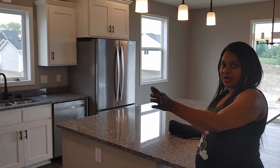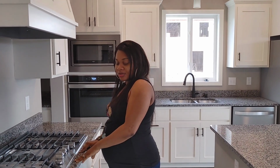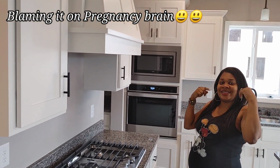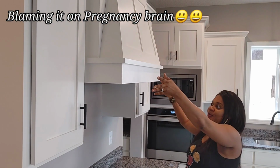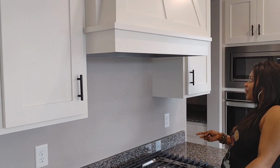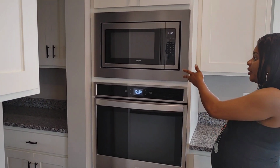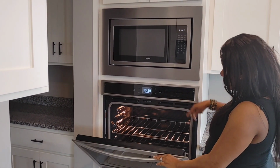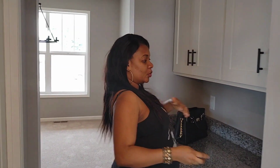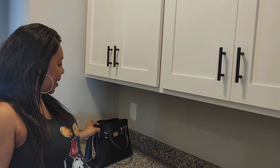You have the kitchen. You have the, what's it called again? Countertop stove. And we have the vents. I mean, I love this. This was one of my requirements when we were building the house, the stove, and these are my cabinets. Over here, you have the range, the microwave, and the oven. And down here, I believe maybe this is the breakfast area, or whatever. We still have cabinets here, and this is my bag.